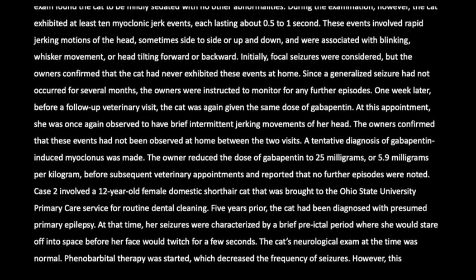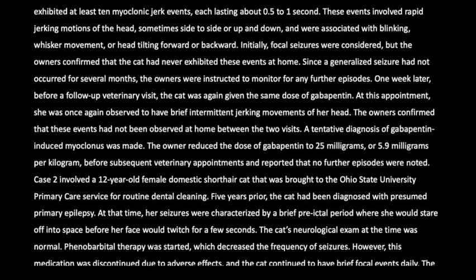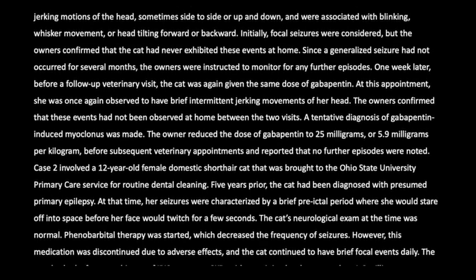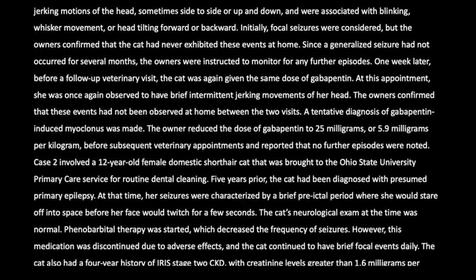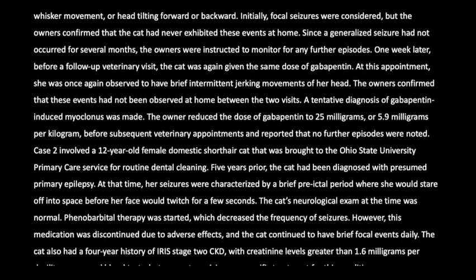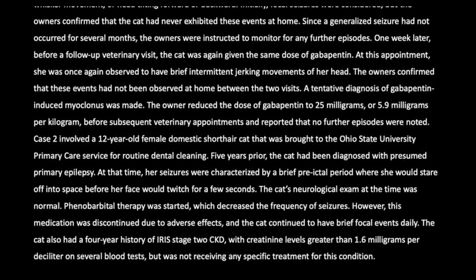1 week later, before a follow-up veterinary visit, the cat was again given the same dose of gabapentin. At this appointment, she was once again observed to have brief intermittent jerking movements of her head. The owners confirmed that these events had not been observed at home between the 2 visits. A tentative diagnosis of gabapentin-induced myoclonus was made.